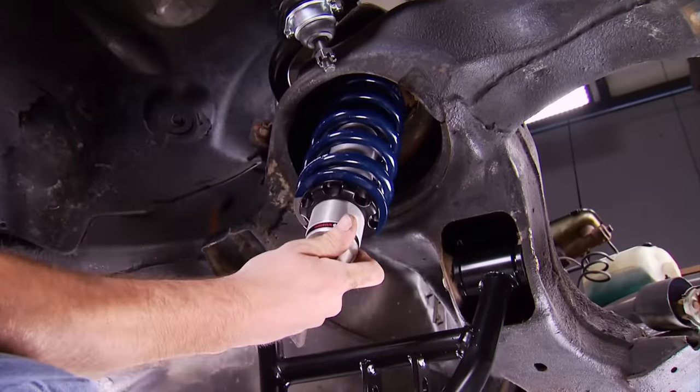Well, here are the finishing touches for the front of the wagon. For wheels, we wanted something cool but subdued enough for a sleeper, so we went with these Rocket Booster Hyper Shots from Rocket Racing, 18x9s front and back. Now, for front rubber, though, we went with the Nitto 245 40/18s, but can't put them on just yet. We got more work to do out back coming up.